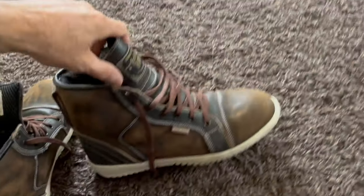So my review, what I tell you right now, is solely my opinion and how I feel about it. So not biased, just my opinion. And I want to tell you something. These boots are great. So let me just start by telling you how comfortable they are.